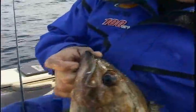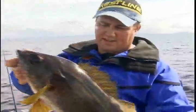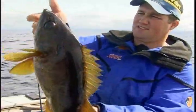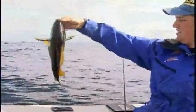That right there, folks, is a yellowtail rockfish. You can see the yellow on his fins. That's what distinguishes him as a yellowtail versus, say, a black dusky rockfish or a black sea bass. That's a pretty big one for that species of fish. Usually when you catch these guys, they're a pound, maybe 2 pounds. That fish there is probably about 4, 4.5. That's a pretty good size yellowtail rockfish. Big eye on him. All right, buddy. Slide you back.